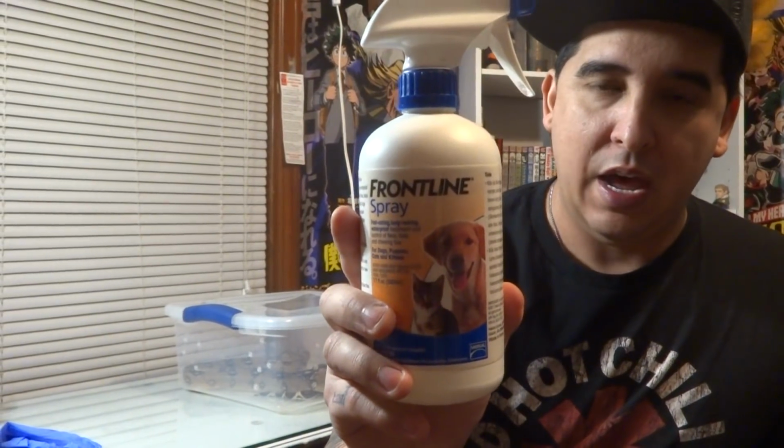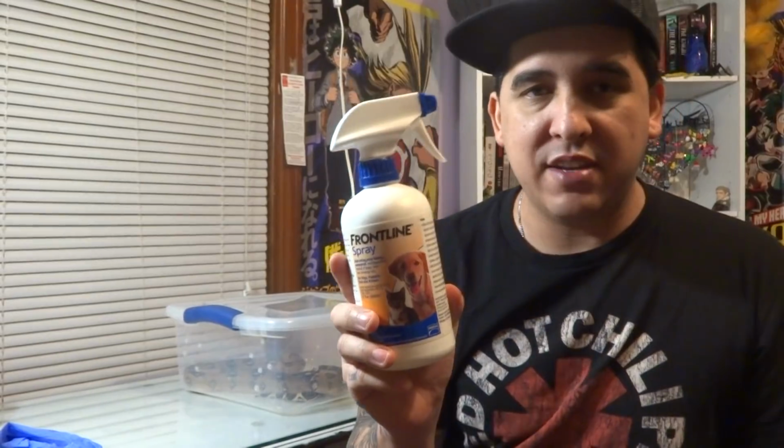This is the Frontline spray that I use for mites. 100% effective and 100% safe. I have never had any problems treating any of my snakes, from little snakes to big snakes. Stephen Katz, SBK Reptiles, turned me onto this. It's the 500 milliliter one, and it's for dogs, puppies, cats, and kittens.